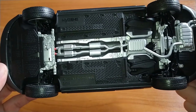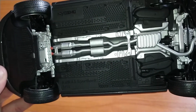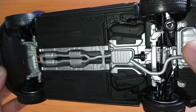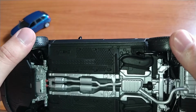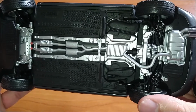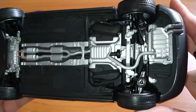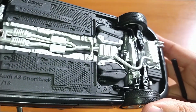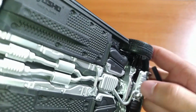And here we have the underside. As you can see, it has a lot of built-in details. It even has the drive shaft, all of the exhaust, the rear diff. It has functional suspension, both front and rear, although the suspension arms don't actually move the way they would on the real car. And you even have the anti-roll bar, which is a separate piece.